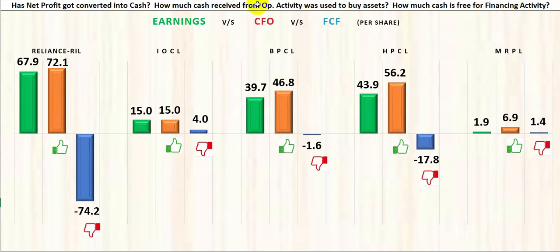Let me take a moment here and explain what operating activity is. Operating activity is that activity which the company uses to produce goods and services. Investing is where it buys assets or sells assets of the company. And financing activity is basically paying off dividends, doing acquisitions, paying off loans, and so on. So here we are trying to understand if the earnings are actually getting converted into cash, and after investing in fixed assets, how much is left over as free cash to be used in financing activity. This is all per share based values.